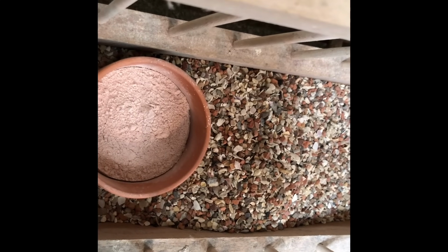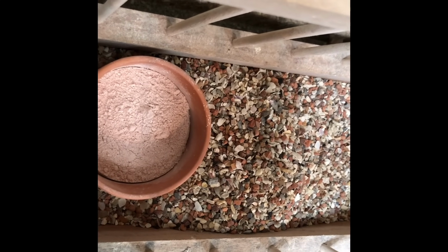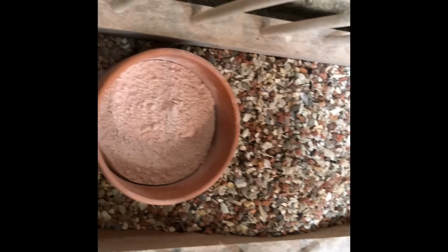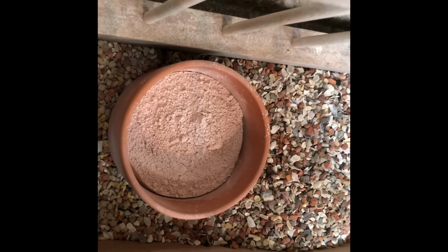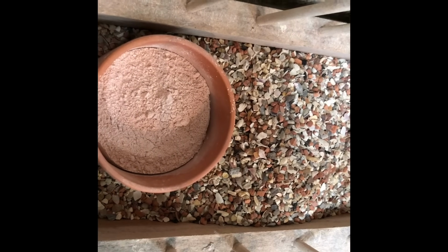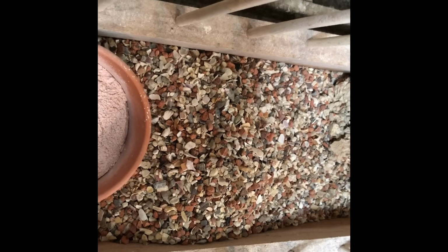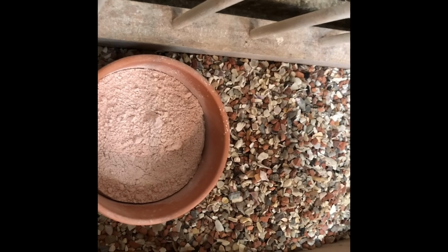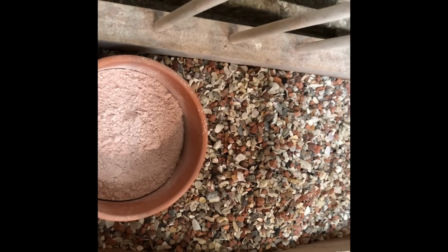The two best products on the market for grits and minerals would be the Vaccination grit with redstone and the natural Vitamineral. It's a pink mineral. If you can only afford 2 products for grits and minerals, it would be the Vaccination grit with redstone and the natural pink mineral. If you have these 2, you don't need anything else.